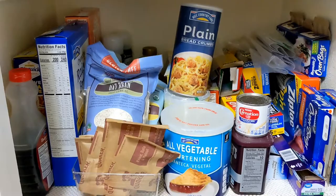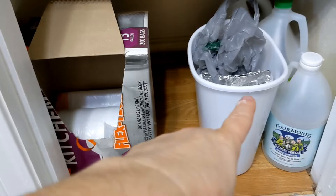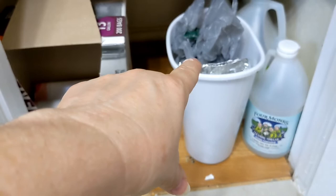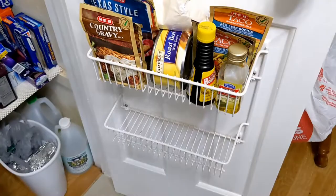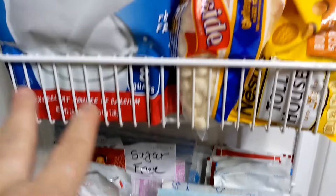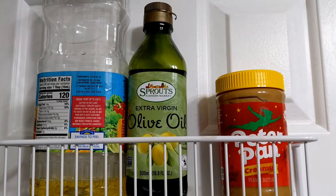I did buy the ones for the canned goods, and then at the very bottom, we're just going to have the trash bags. He likes to keep his bags in, so I bought this trash can for the bags and then his cleaning products down at the bottom. And then on the door, we have some empty space and just all the little stuff. I have all the gravies, all the hot cocoa and popcorn, his powdered milk and baking sweets, some other little tiny items here, and then oils and opened peanut butter there.